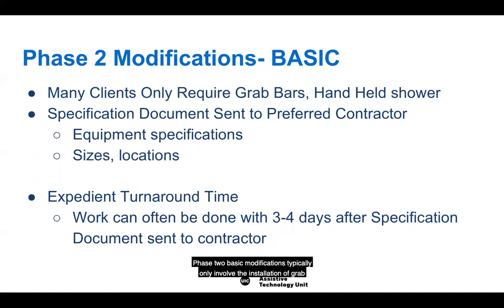Phase 2 basic modifications typically only involve the installation of grab bars, handheld shower heads with a slider bar, and a raised toilet seat attachment. We create a basic specification scope document with equipment sizes and locations for our contractor. Most modifications falling into this category have a fairly rapid turnaround time and can be performed within 1 week of our contractor receiving our landlord-approved scope document.